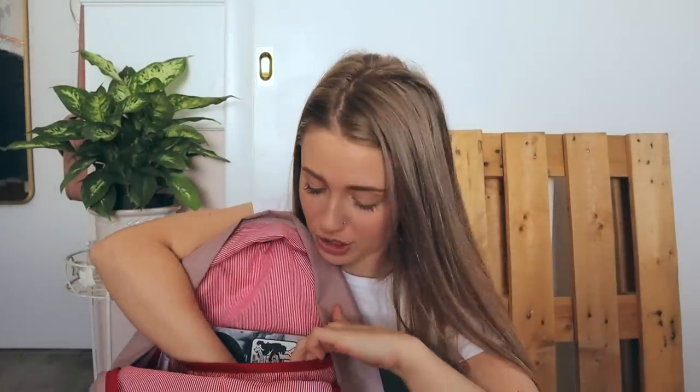So then the last thing in this big compartment is my little laptop section here in the back. I also have my charger in this section. This is my phone charger. I lost the box to this. That's why it looks like this. Honestly, one of my family members probably took it, and I mean, it works the same, so it's fine.